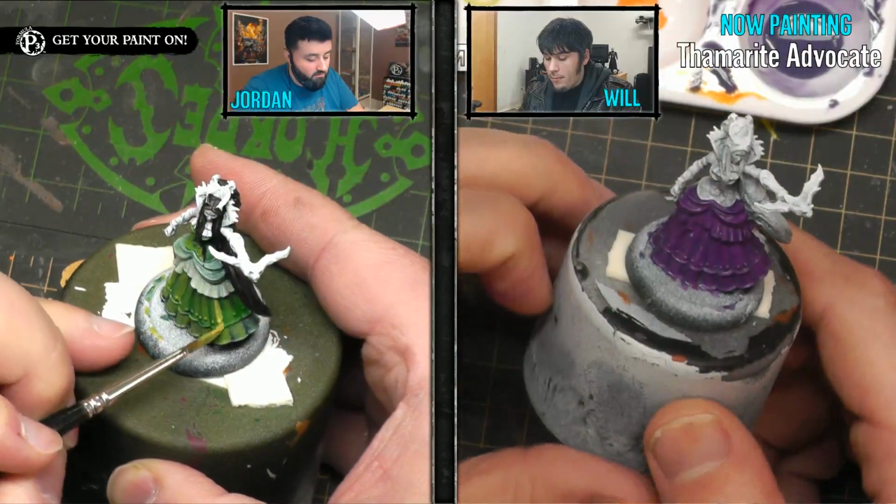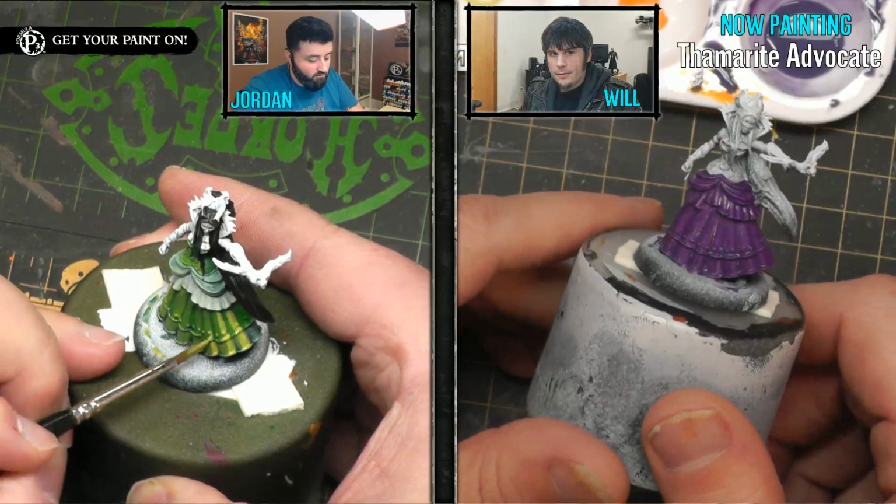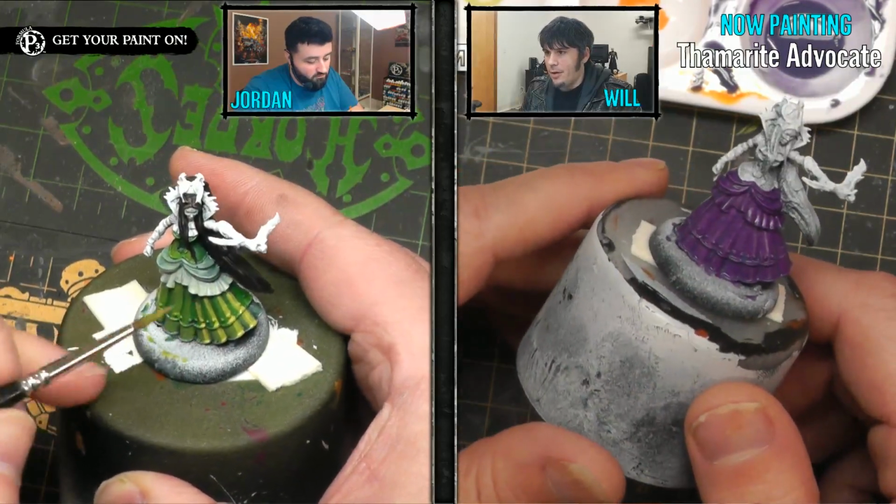I'm very excited once this dries so I can get my highlights down, because I think once the highlights hit, this is going to start looking really good. It's a little flat right now, but that's just because it's just a base coat and the shading.